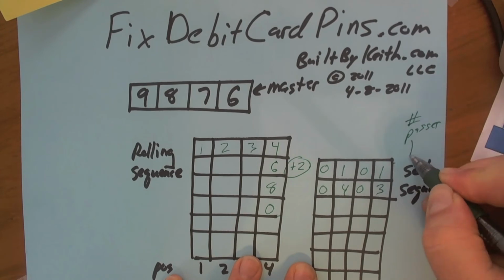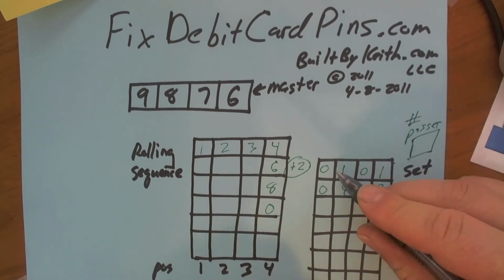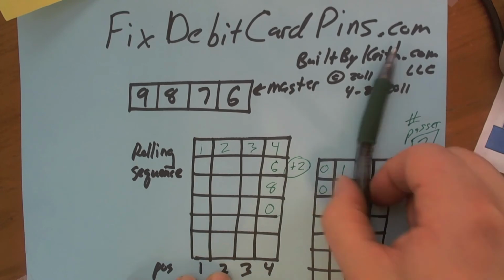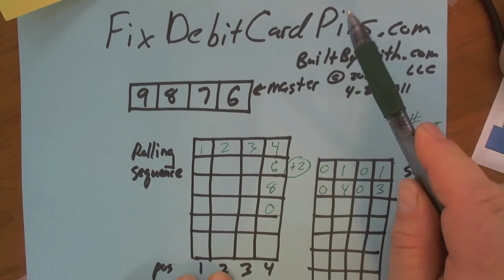In other words, put a number in here that says after so many false efforts, lock my card and report it as a stolen card. So I could put, let's say, 2 passes there. Now this is a way to fix forever the problem with people stealing your PIN.